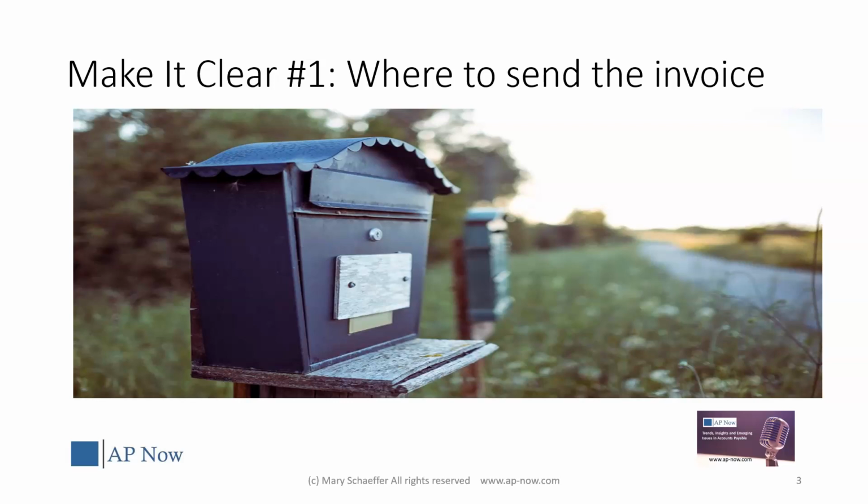So what do I mean by telling them where to send the invoice? I mean, tell them exactly. If you have a postal address, which I'm sure you do, give it to them. But don't just make it 123 Main Street. Make it 123 Main Street, attention accounts payable, or 123 Main Street, attention room 405. Make it very specific. So if they are still sending your invoices by mail, it will get exactly where it belongs, and it won't take an extra day or two to get there.